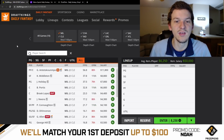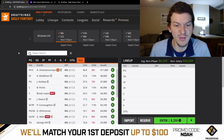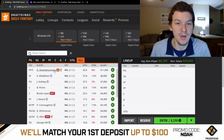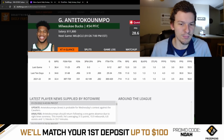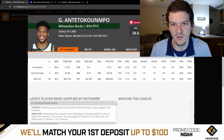So looking at Milwaukee today, there isn't too much that really stands out on the Bucks. They're pretty much fully healthy. I mean, they're still missing Brook Lopez and Grayson Allen, but the big three, including Bobby Portis, those 4 guys are all healthy. Giannis is probable, so he is expected to play today. We have seen in past times that Giannis has been probable and then he gets ruled out, but I would expect Giannis to play today.